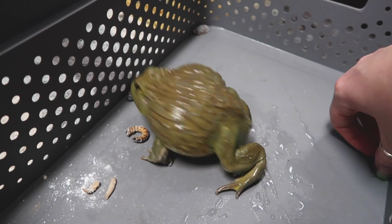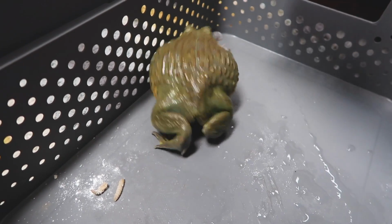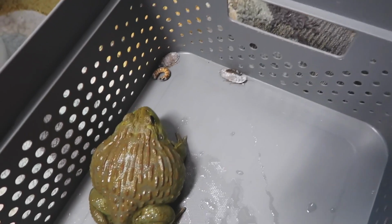I pull him out of his enclosure to feed him because I'm not a fan of bugs running around his enclosure. So I pull him out and put him in something like this that I will wet down, and I feed him in there. And what pixie frogs eat is a lot. I feel like I'm probably answering some of your questions that we're gonna go over, but what I feed Chet is his staples are crickets and dubia roaches.